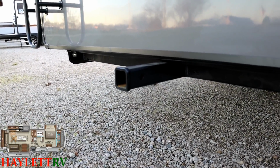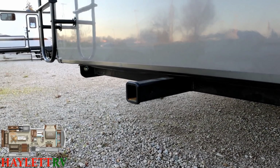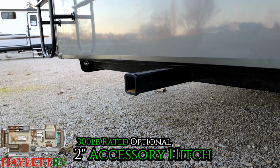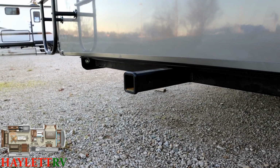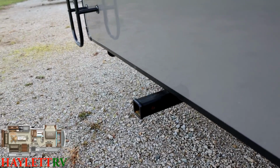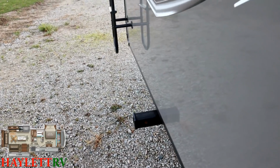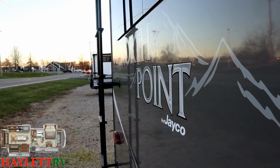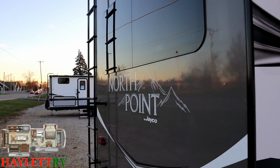Right here, that is an optional piece of equipment. It's interesting. Everyone does this a little different. On the back end, North Point has nothing standard. No bumper, no hitch, no nothing like that. We like to put this accessory hitch on there so that you can add bike racks or anything you want. And I like how they extend it out from the wall far enough where the handles from bicycles on a bike rack aren't going to ding and bang into this gorgeous high gloss skin. Look at the reflectivity on that. It does a great job.